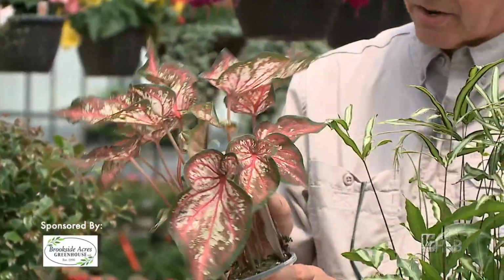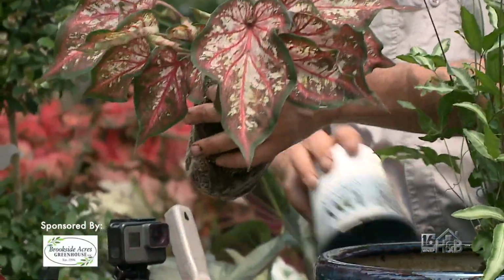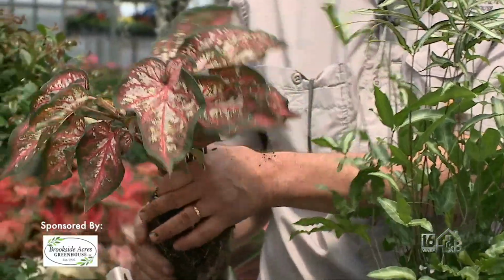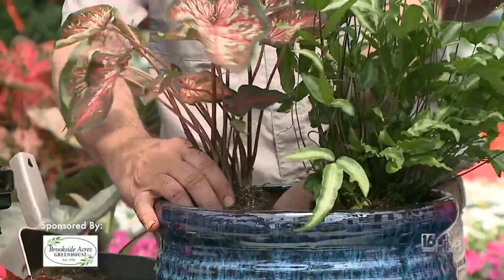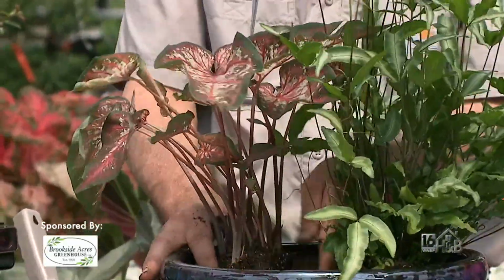And again, I talked about the Proven Winners plants. This is the Proven Winners caladium. These are called the Heart to Heart collection. This one's called Caribbean Coral. And this is for a shaded area. You want to watch when you're picking out the caladiums out of that collection, because some of the caladiums now will take part sun and they will also take full sun.